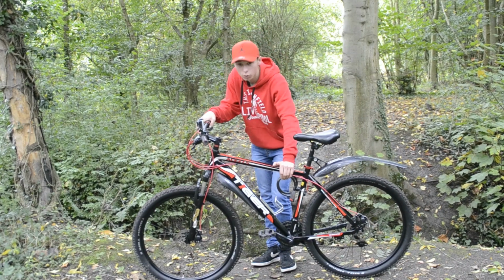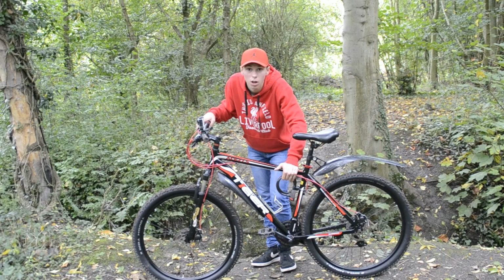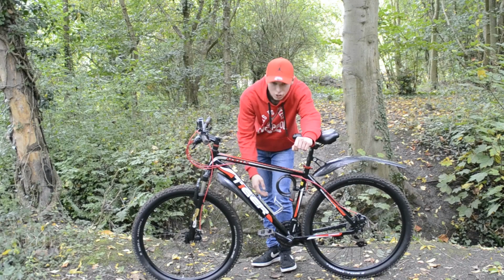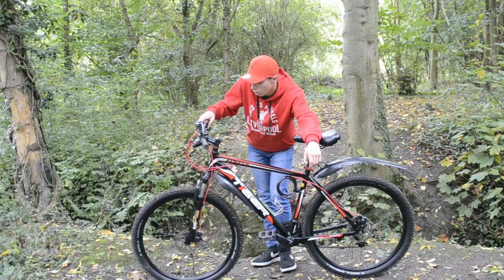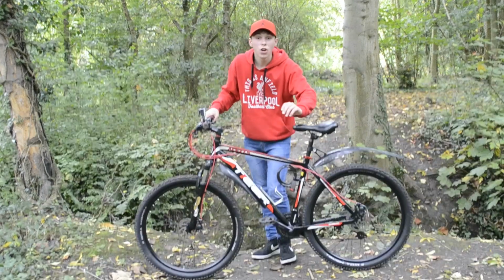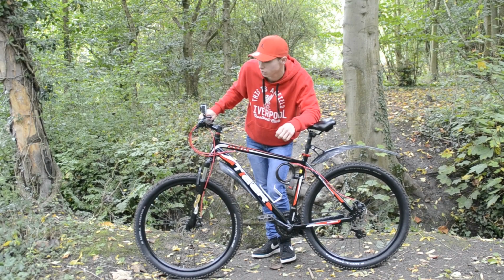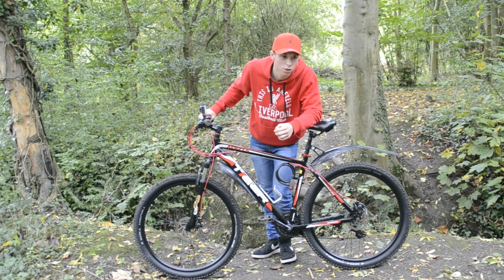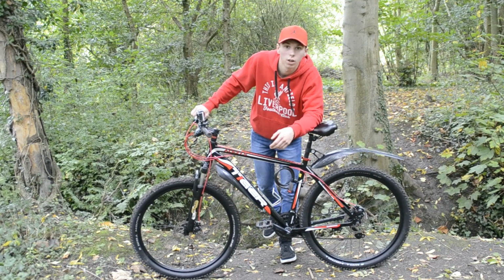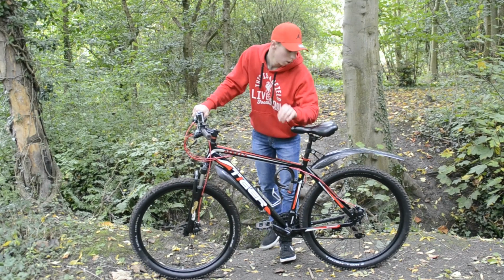Obviously, I put the lock on it for any time I go down to a shopping centre or, say, Foss Park. If you're in Leicester, you know where that is. Put the bolt cage on it because practicality, whatever. I've had it since new. It's done a lot of miles. I can't really tell how many because it's not really got an odometer, but I've done a lot of miles on it.